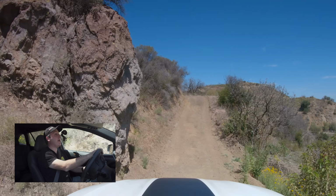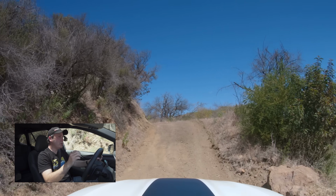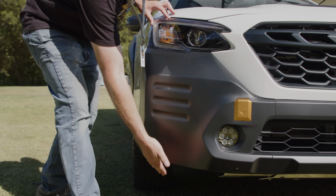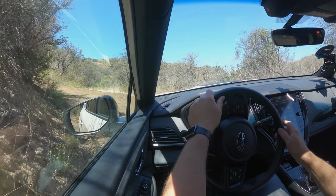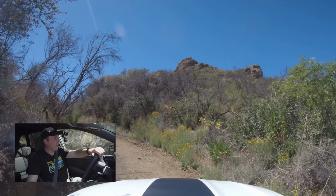This is really tight though, and this is where I'm actually really appreciating, not only did they improve the approach and departure angles, the sides of the front edges are also tucked in, which improves turning. You're not going to hit it on the inside of a corner quite so readily, or on a rut on the outside.